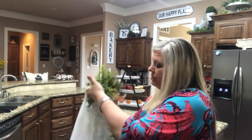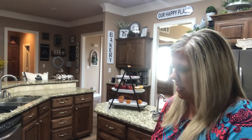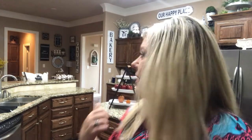I got a bookshelf and I've got it leaning up in the office already. I'll go get it in a minute and show you what I'm gonna put that at. It's really cute. I was waiting on it to go on sale and it was on sale this week. Let me turn this light back on so you can see better.